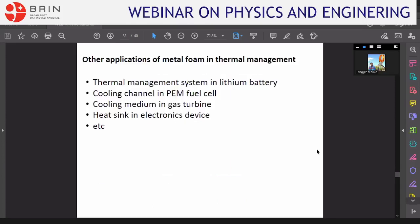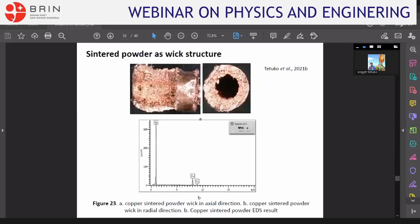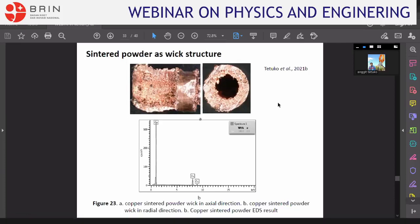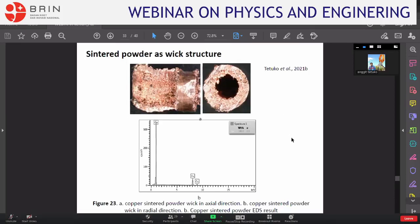Metal foam can also be used in different thermal management systems besides heat pipes, such as in lithium batteries and fuel cells. It can also be used as a cooling medium in gas turbines and a heat sink in electronic devices. This is another type of material that can support thermal management applications, such as sinter powders. It can also be used in the wick structures of heat pipes for improving the performance of the heat pipe.